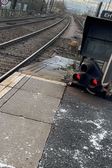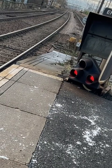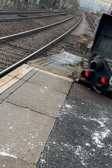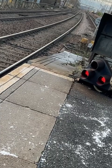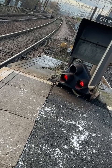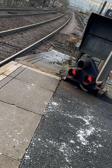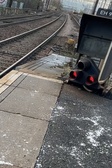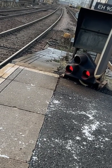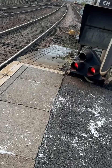Now calling at Carlisle, Penrith, Oxenholme, Lancaster, Preston, Wigan North Western, Warrington Bank Quay, Crewe, Stafford, Wolverhampton, Sandwell and Dudley, Birmingham New Street, Birmingham International, Coventry, Rugby, Milton Keynes Central, Watford Junction, and London Euston. So once again, that calls at Carlisle, Penrith, Oxenholme, Lancaster, Preston, Wigan North Western, Warrington Bank Quay, Crewe, Stafford, Wolverhampton, Sandwell and Dudley, Birmingham New Street, Birmingham International, Coventry, Rugby, Watford Junction, and London Euston.